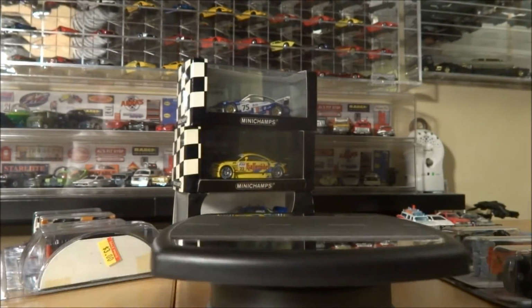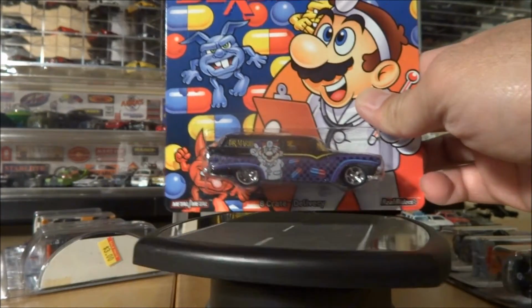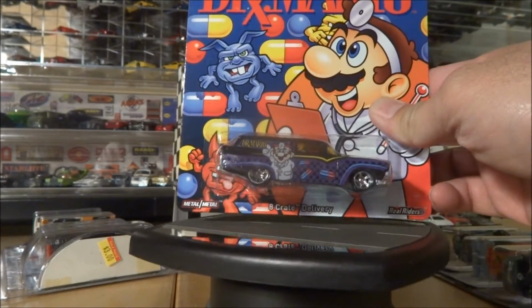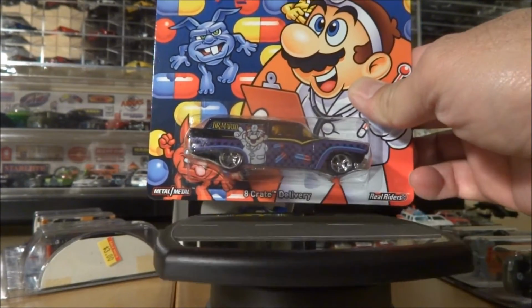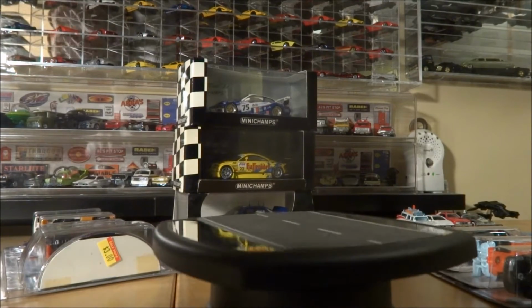All right. And I'm just going to show you this one. I actually got it through a trade. David picked it up for me. It's the last one I needed for the Mario release, the latest Nintendo Mario release. This, of course, is the 8-crate delivery. Go ahead and open that up now.